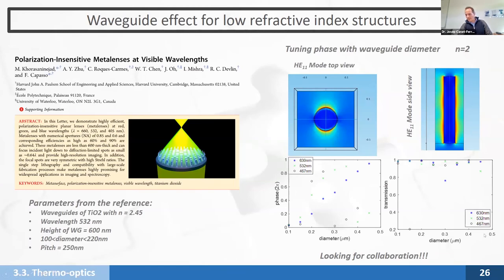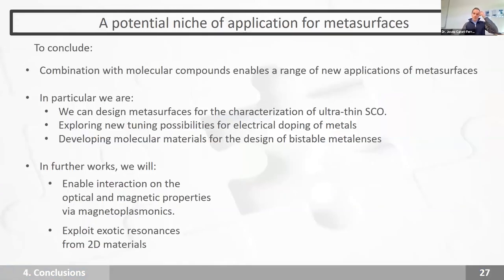But if you have a look here at the diameters, we are playing with pillars which are, let's say, quite big in diameter. So this limits the pitch period and also the numerical aperture of the lens that you want to fabricate. Because we are not very good at doing this kind of simulation, we are looking for collaboration for this kind of task. So if you are interested in working on this kind of developments, we are open to this possibility, of course. And that was more or less all.